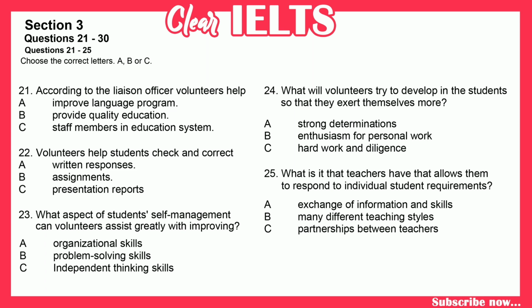If that's true, they must be adept at a variety of teaching styles. Quite right. You know, part of my mission is to forge close partnerships between experienced teachers and trainees like yourselves. As far as I can see, everyone has something to gain from the exchange of information and skills, not just the students you're helping.